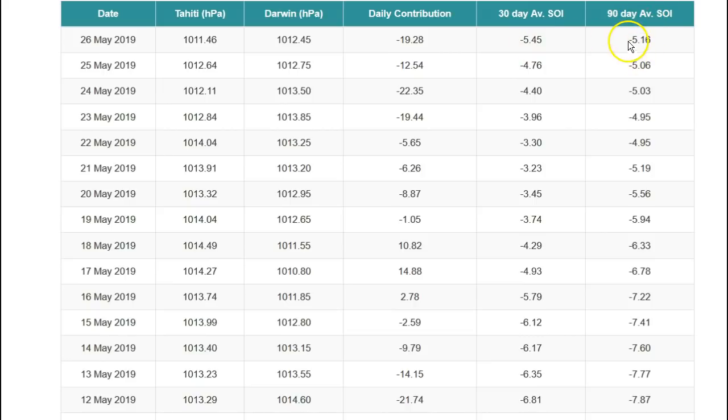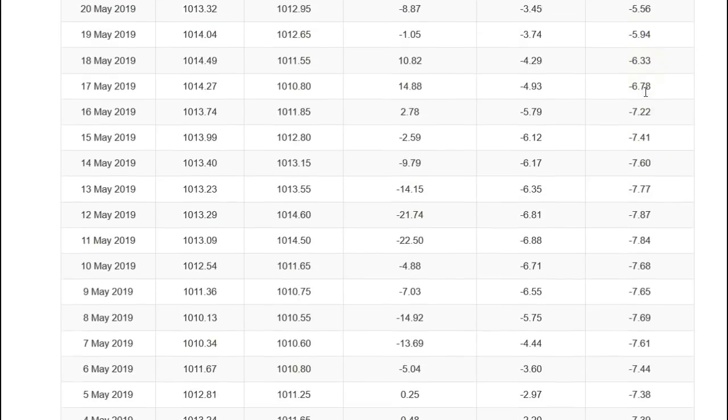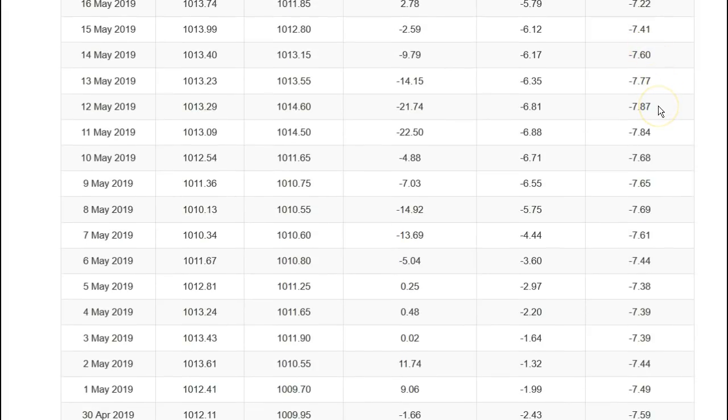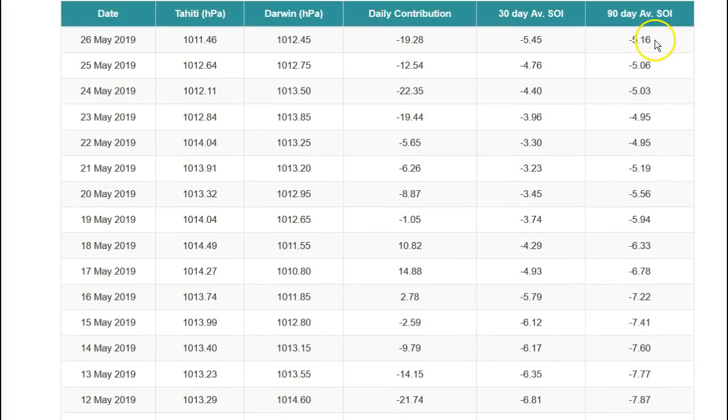The 90-day average, minus 5.16. It was down actually deeper, down to minus 7.8. There we go, 7.87 in mid-May. So it's lost some ground, suggesting this. So this is more like the El Nino indicator, the 90-day average. The 30-day average is the MJO indicator, suggesting sort of a neutral, active MJO pattern. This suggests sort of a very, very weak El Nino pattern, and at that, fading.